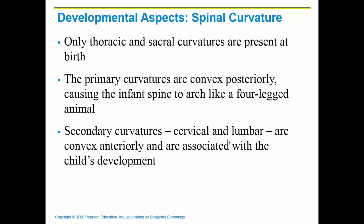Now, because babies start out not being able to walk upright, and then they will crawl, they actually have a different curvature in their spine because they are like an animal on all four as opposed to a two-legged animal. And so there's only two curvatures in the spine that are present at birth, and they're going to be basically arched like a four-legged animal because, like I said, they're going to start crawling. And so they're going to be on all fours for a while. And then finally, secondary curvatures, the cervical and the lumbar, will start to form as the baby develops and starts standing upright and being able to support an upright bipedal individual.